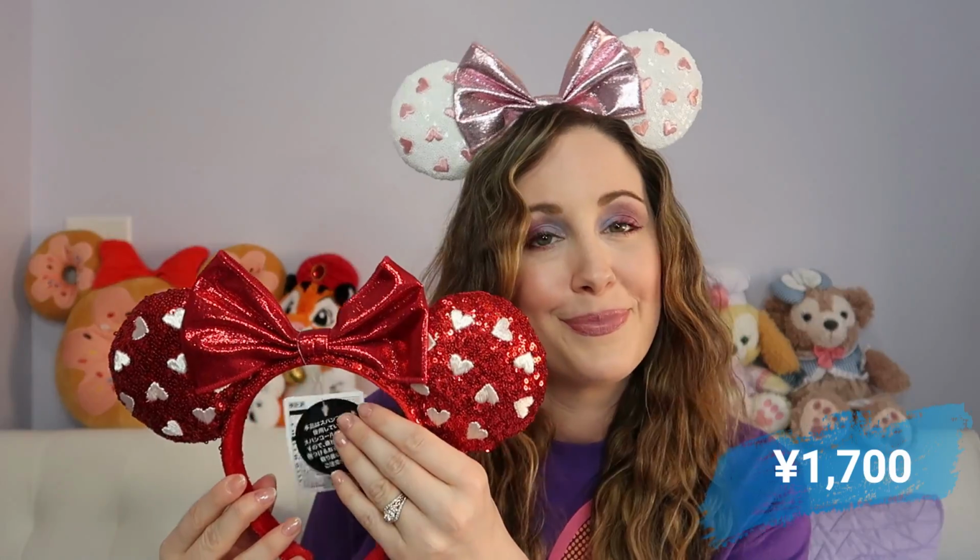But for this trip, I did, however, get these ears that I'm wearing. This was a series that came out in January and I was really worried they were going to be out, but luckily they had the white one with pink hearts and the pink bow. And this ear, I believe, yeah, 1,700 yen for this pair of ears. And they did come in another color, which is this red that has almost like a creamish white colored hearts and then the red bow. I thought this was gorgeous for Valentine's Day.